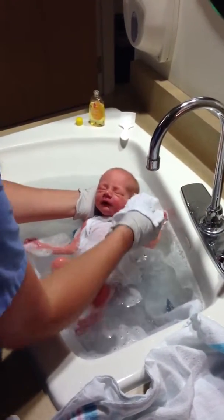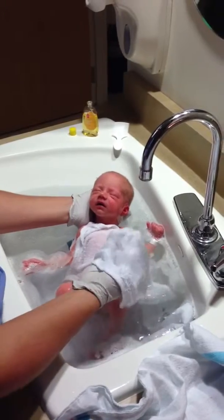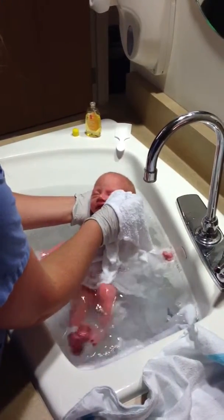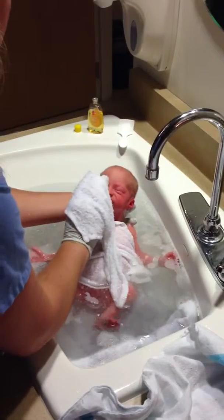So with the eyes, you should always start from the cleanest to the dirtiest. So start with the face and work your way down. So the eyes, you want to go inside out, just because if there's an infection, you don't want to spread it. And usually every time I touch the eye, I'll use a different area of the rag.